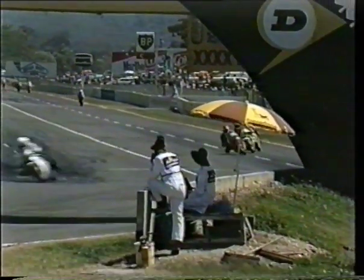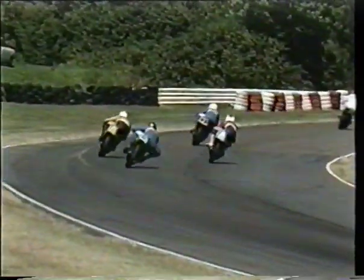7 laps down, 3 remaining. Bit quicker that time, John, for Jeff Sale, 1 minute 16.94. So although he's not pressured, he went a bit quicker. Renfrey now passes Donny Osborne as well, and other riders sweep through Osborne too, so Osborne off the pace. He doesn't have to ride hard. Remember, he's already won the title.